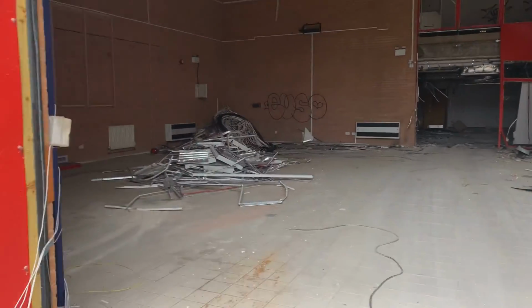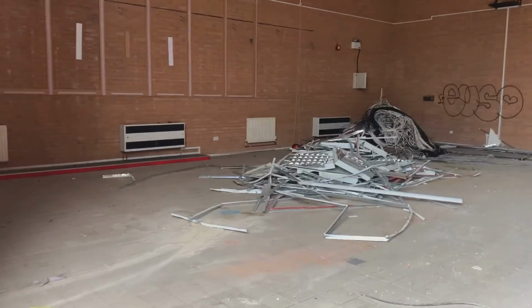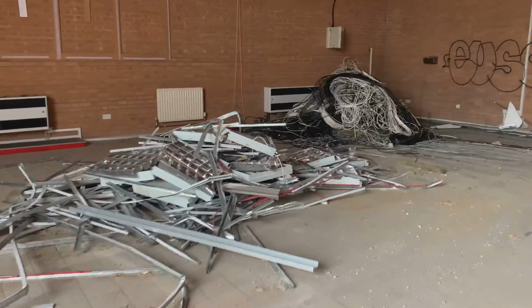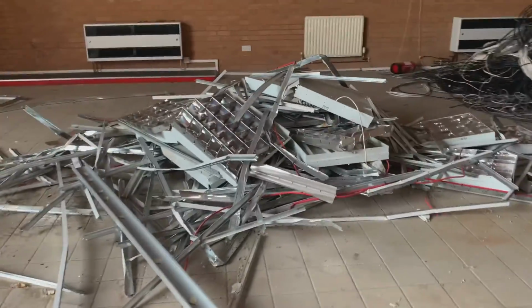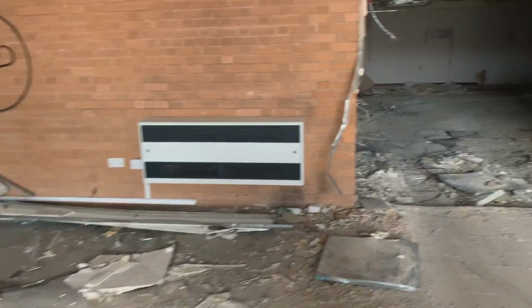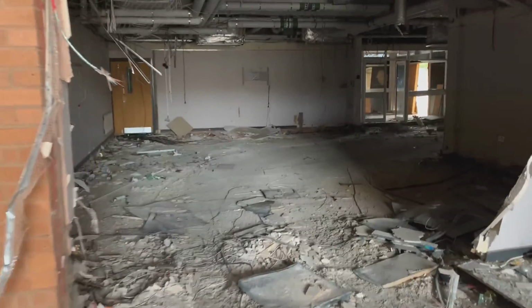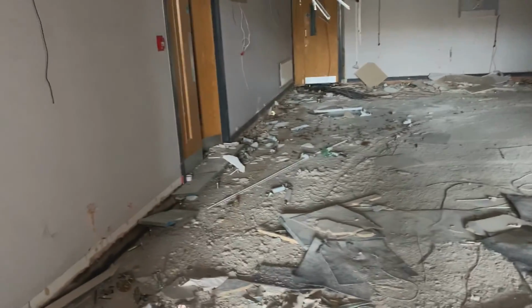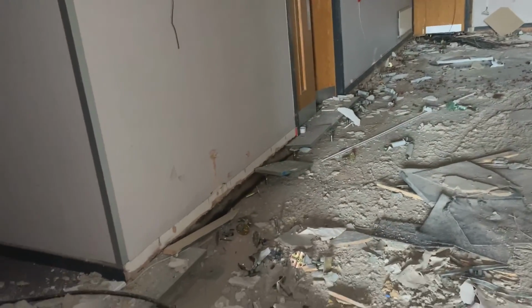There's another. They've started to demolish this. You can see they've piled up all the wires, all the metal, because they are going to build houses here. So yeah, this bit looks a bit iffy because you're moving. Yes, it's there.